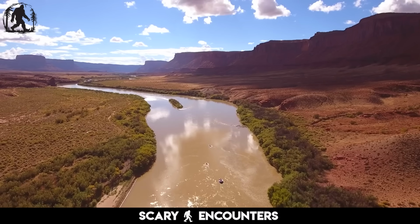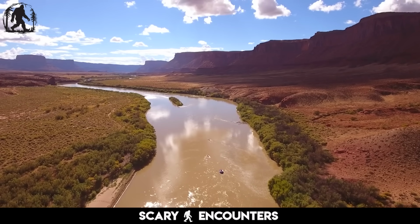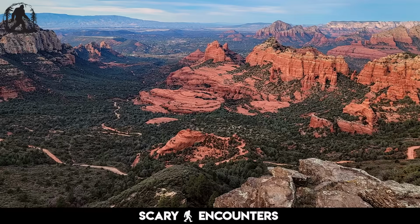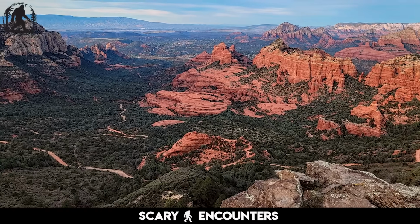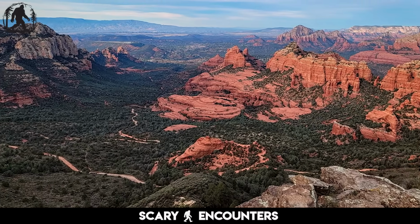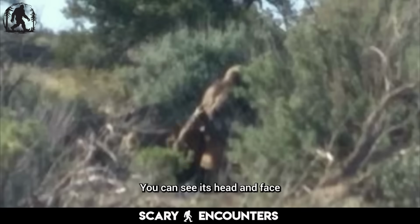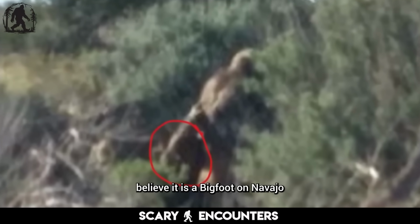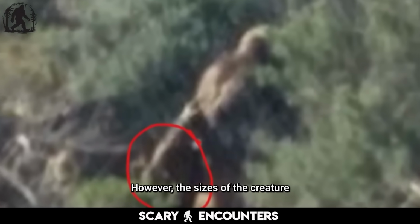The San Juan River becomes a hotspot for sightings and evidence, including a striking photograph captured by Bigfoot investigator Dave Oz. His reports from the Four Corners region and New Mexico suggest significant ongoing activity. According to him, you can see its head and face, along with one leg hanging down near the deer head. Both parties do in fact believe it is a Bigfoot on Navajo tribal lands, however the size of the creature.